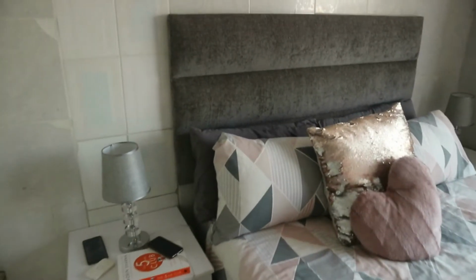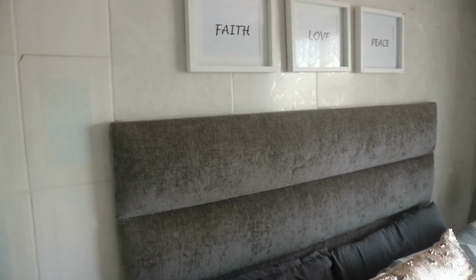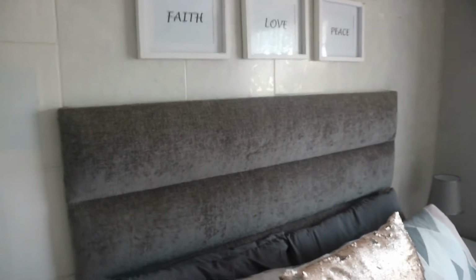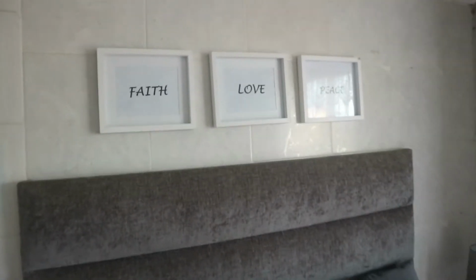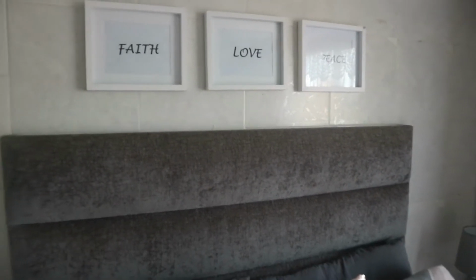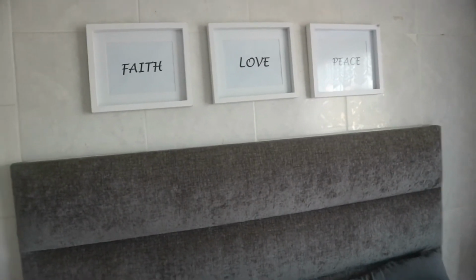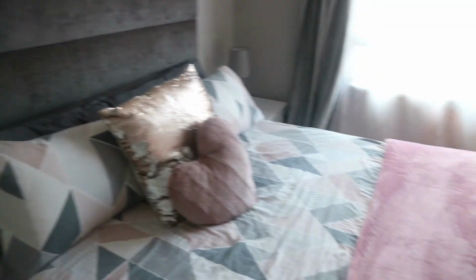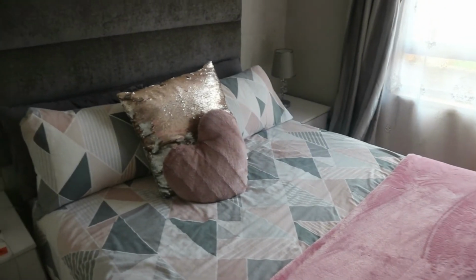So as you guys know, if you've watched my video before, you know my bedroom, like my bed setup and stuff. I still have the frames over my headboard saying faith, love and peace, because those are the principles I like to live by in my life. And this is my bed, pink and gray. So as you know, my bedroom theme is pink and gray and white.